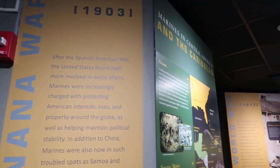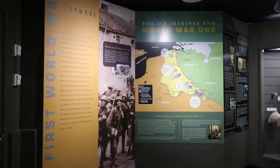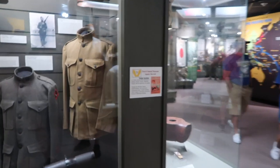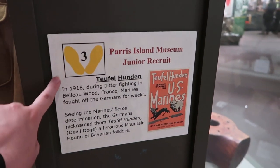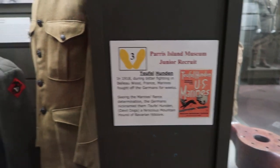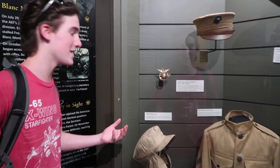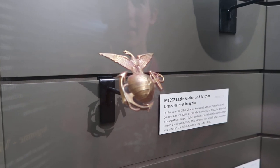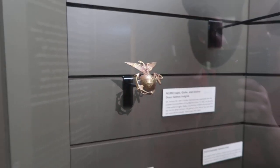Okay, you gotta start on the left side over here. We're starting in the 1900s. World War I. And look, the recruits have to come in here and learn things in here. So this is not just a museum, this is a learning experience for them. Oh, wow. Look at that Eagle, Globe and Anchor. Old thing. It's from 1891. I think it's beautiful.